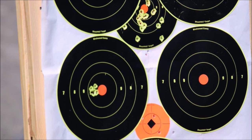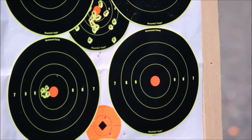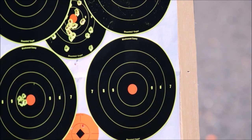All right, tightest group yet. As I told y'all last night when I did my intro videos, the CCI full metal jackets, that's what the gun just seems to love. That's what I've been running. Moving over to this next target, we're going to be shooting the Savage A17 ammo.